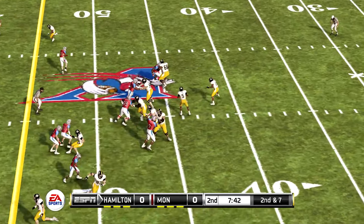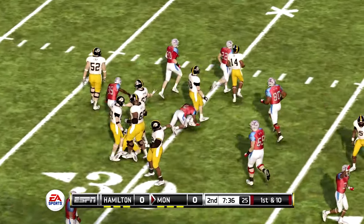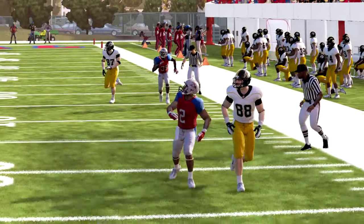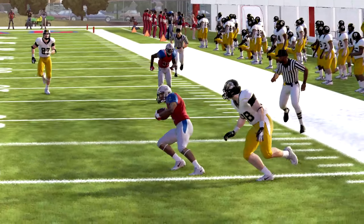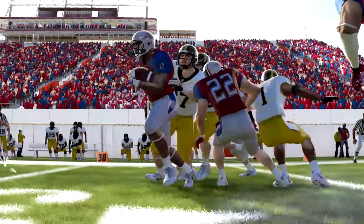Going deep. And this one's going to get intercepted. So the turnover will once again give the ball back to this offense. That's 2 interceptions today by this defense. Their coach has to be happy that they're forcing turnovers.